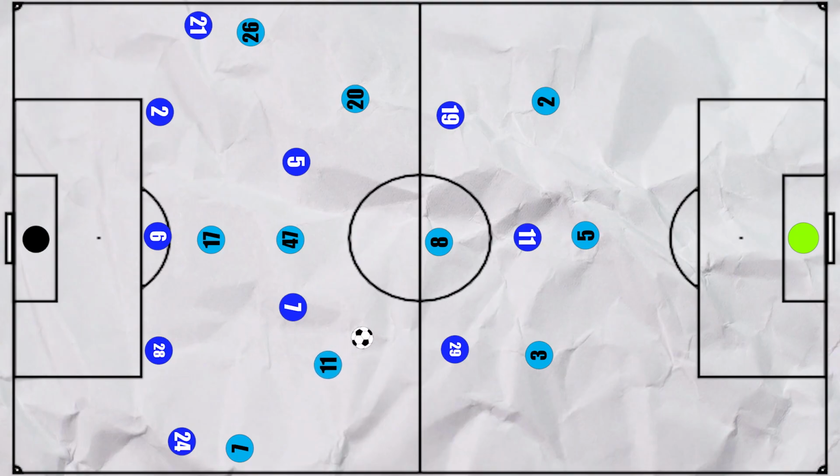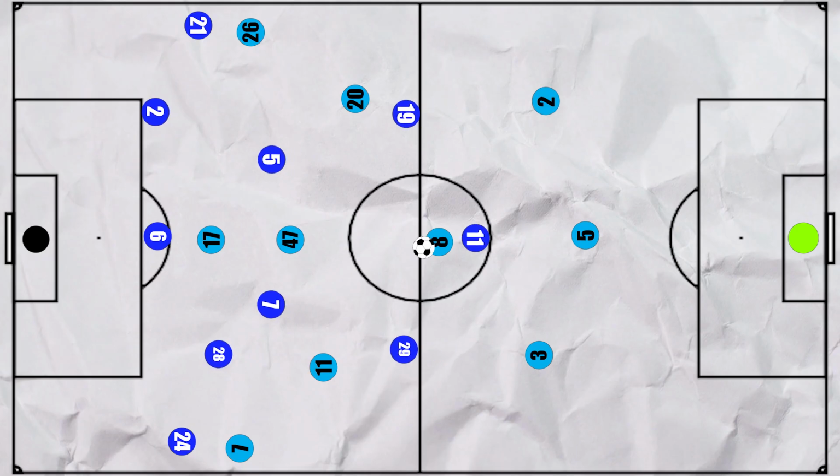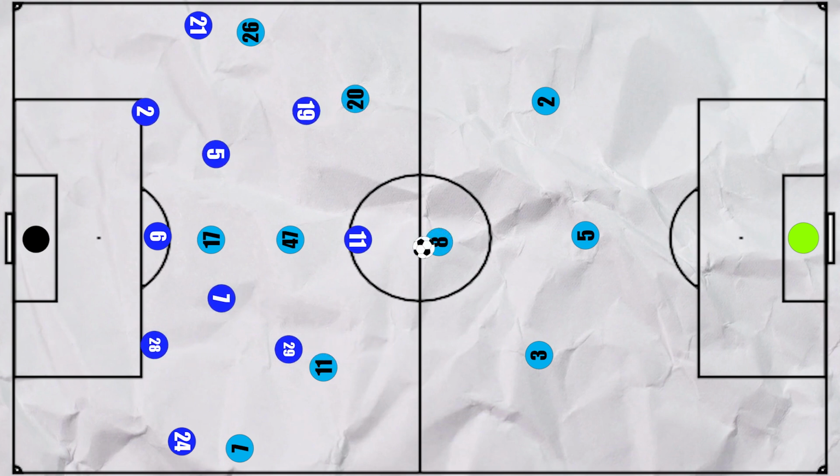Zinchenko's positioning on the left would at times draw out Azpilicueta, allowing Sterling to then receive and have a 1 versus 1. However, James never gave him the time to turn, making this ineffective for City. But importantly, Chelsea were content to sit quite deep, meaning that City never got any space between the lines.